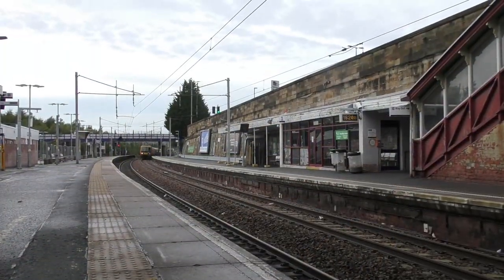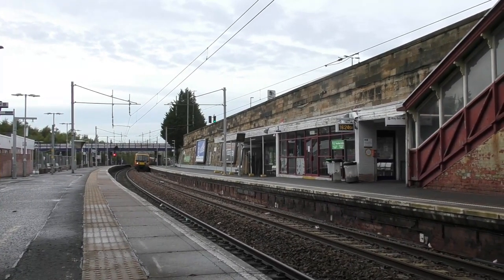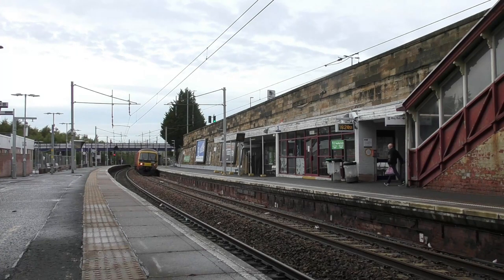Of October now at Motherwell, where we see DB operated 325008 and 004, working 5M03, 1630 Mossend Down Yard to Shieldmuir Mail Terminal.